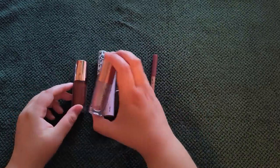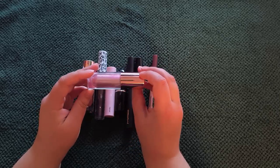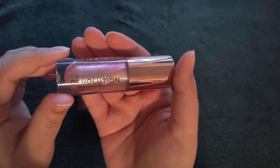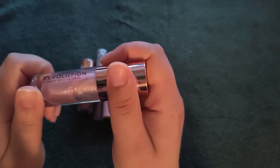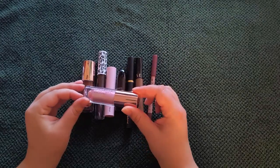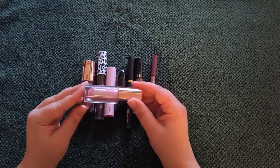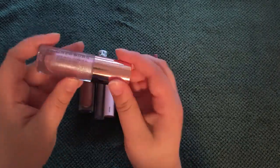Next, I've got a couple of these Revolution lip glosses. I don't know how well this is picking up. Let's see. This has a blue shimmer. Yeah, I might have to refilm this. This is pink with a blue shimmer. I love this. I think maybe they're going for like pina colada or something. Oh, this is the shimmer bomb, sorry, in the shade Sparkle, which is perfect, I think.